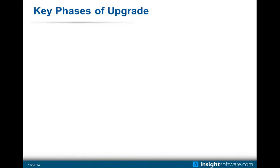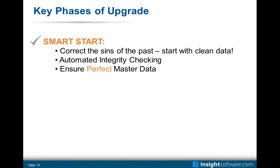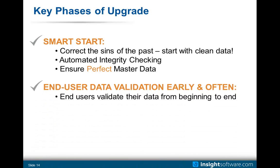So far I've been speaking fairly conceptually, so I'd like to start to drill into the details a little more and start to show you some examples of what I'm talking about. We look at this in 3 different phases. So the first phase is something we would call Smartstart, where basically you're correcting the sins of the past. And what this really means is start with clean data. How do you really easily and quickly make sure that your production data is in the right state before you begin the upgrade process? The next phase is the actual data migration and validation.